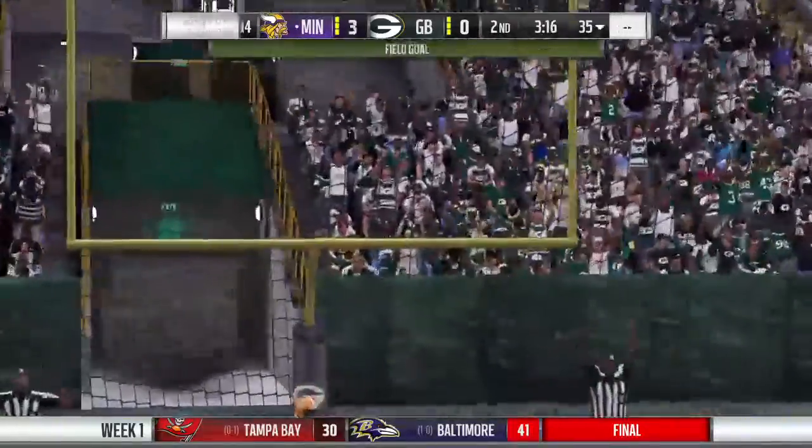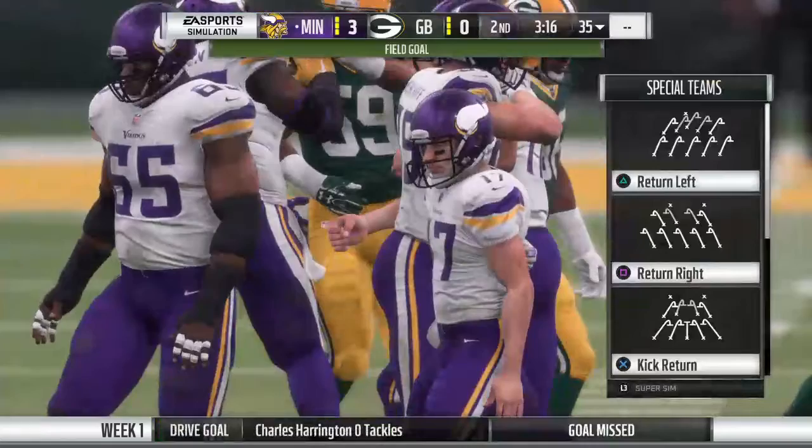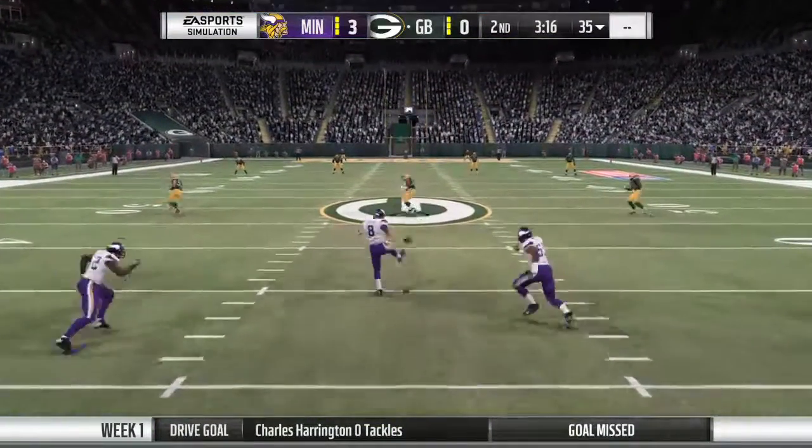And this is good. He got just enough to clear the crossbar as he drops it in from long distance. And the Vikings have a 3-0 lead.